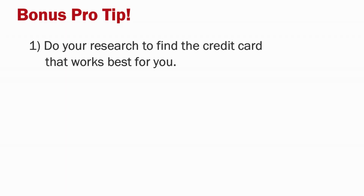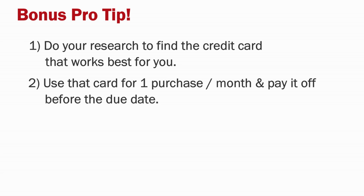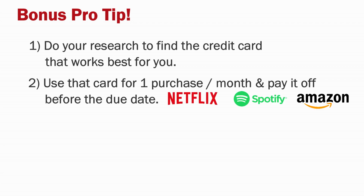little time. Number 1, do your research to find a credit card that works well for you. Then, use that credit card for one purchase a month and pay it off before the due date. Maybe a small monthly subscription that won't make a huge impact on your account, like Netflix, Spotify, or Amazon. Then, set the card up for auto pay so you don't have to remember it and never miss a payment, preferably shortly after you get paid so the money is always there.